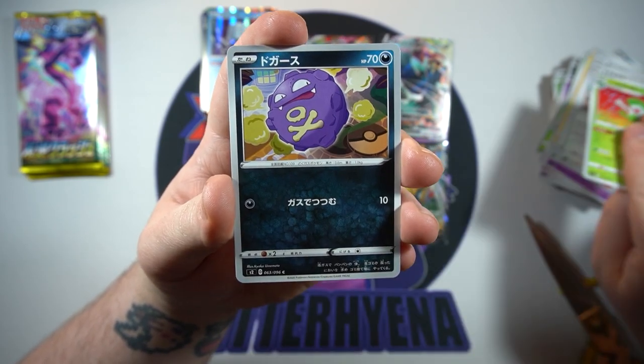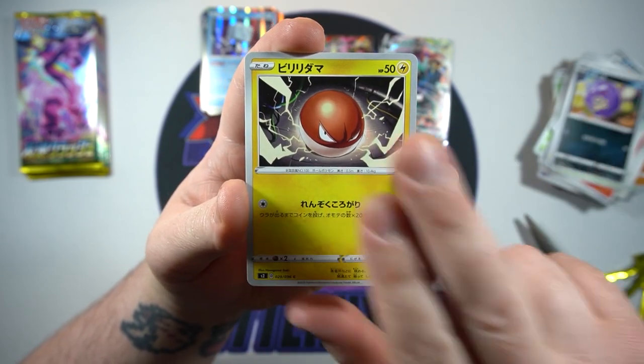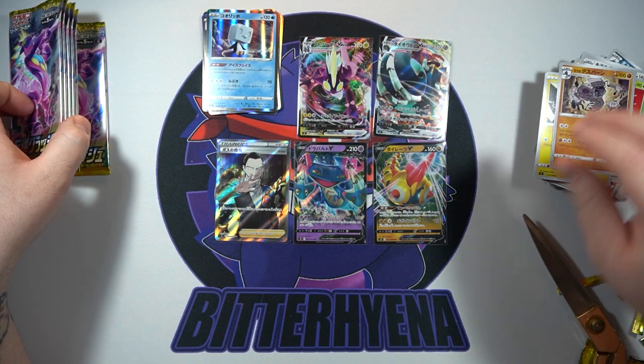We got Bewear, that thing. We got Koffing, a Voltorb, and we got another Runerigus. Where are we at here?